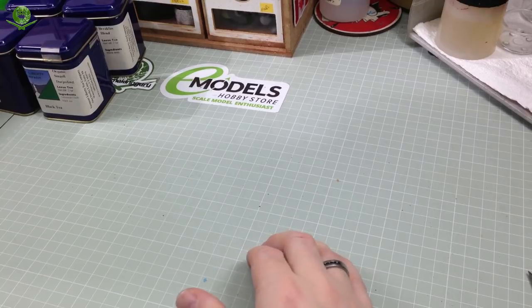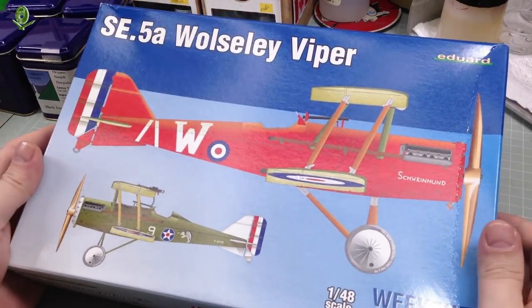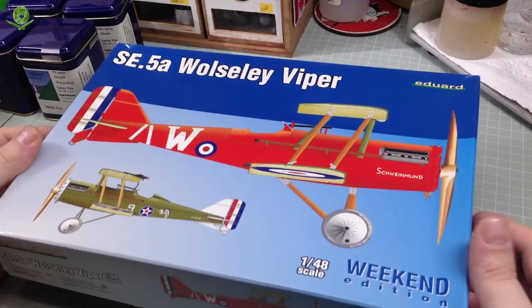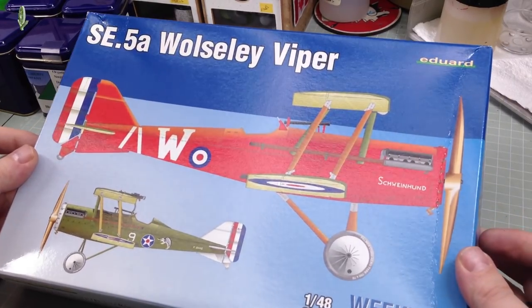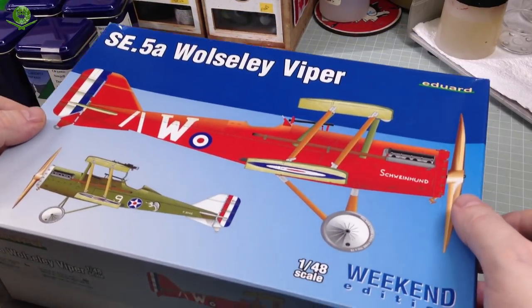You're spoiling her. Right, what's left? Okay, we've got one thing left now. This is not for Mama Fox. This is not at all for Mama Fox. This is the SE5A Wolseley Viper. Because I've said before, I quite like my biplanes. I've not made one in millions of years, but I do like biplanes. And it's an Edward, Wolseley Viper.